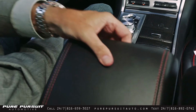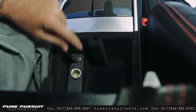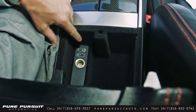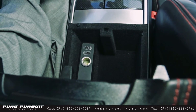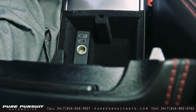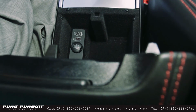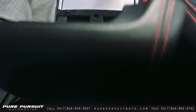You've got an internal middle console here, which you can see has 3 different controls. You've got a 12-volt USB port, and then an auxiliary for speakers or adding any other type of adjunct electronic equipment. And you have a storage area here that you can put CDs in, DVDs, things that you want inside your vehicle in the center.